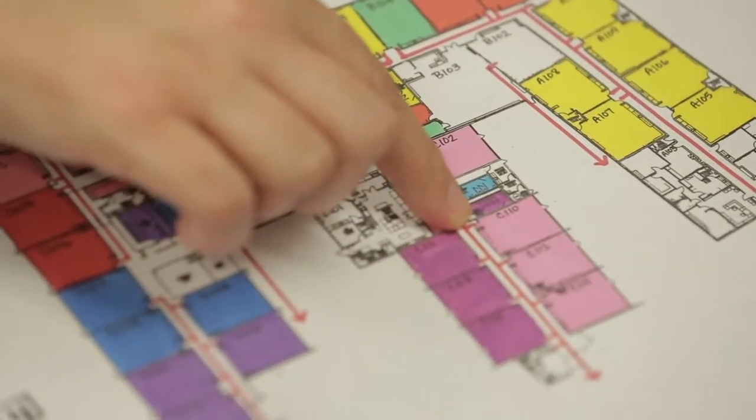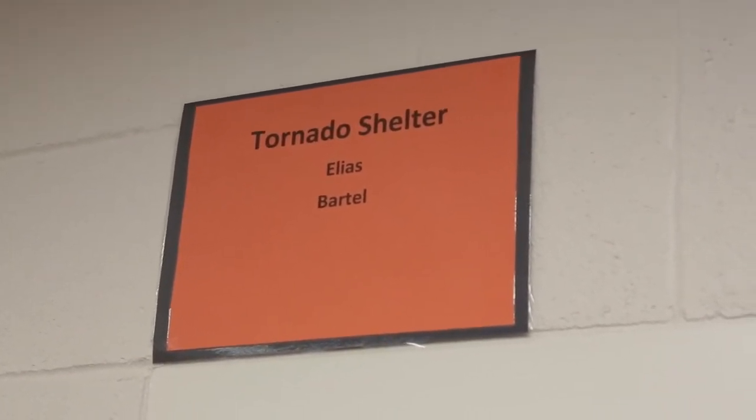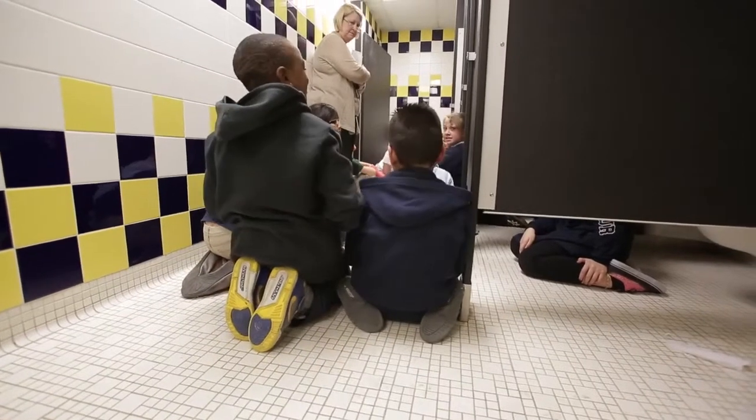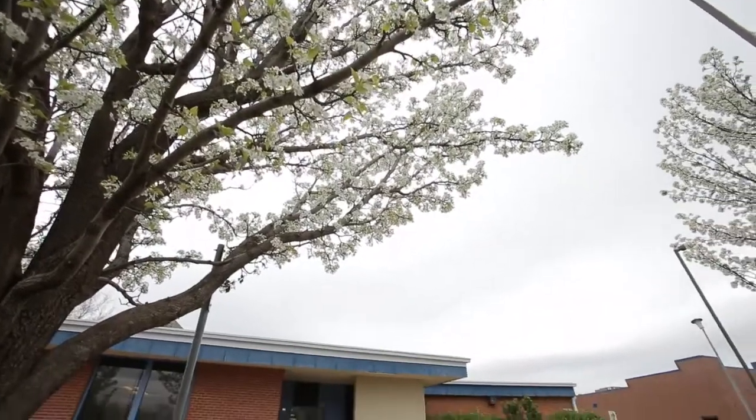On the other end, those locations are identified by signs that are color-coded as well. That will help people know, okay, my room is orange, I go to the orange bathroom. That helps children of all ages and adults identify those areas as quickly as possible. Once those zones are filled with people where they need to go, each zone has a designated radio holder who uses a 2-way communication radio to report back to administration that their zone is clear and safe.